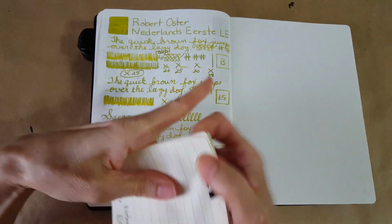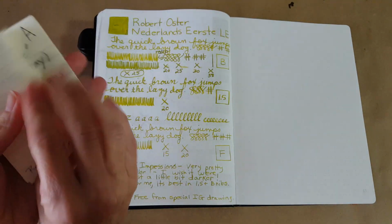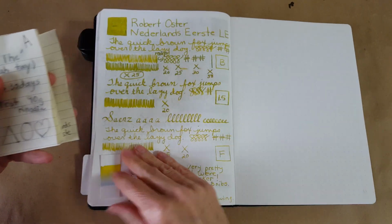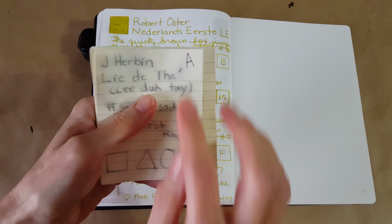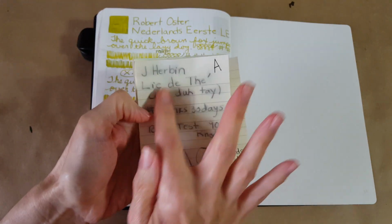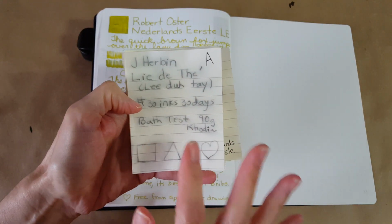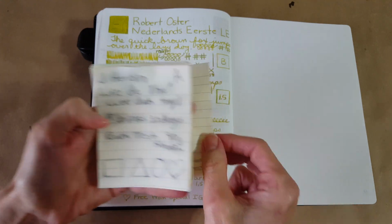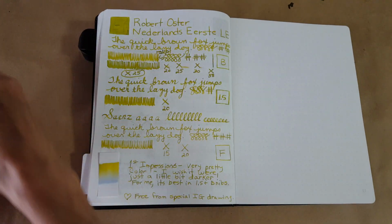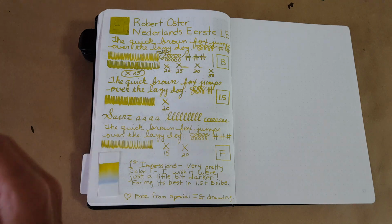And then yesterday's, which was Lee Dete by J.R. Bond over here, the brown, that one got an A in the clean out scale. So despite the properties it had of sticking around through the bath test, 20-minute submersion, it still cleaned out excellently from the pens, and I really like that.